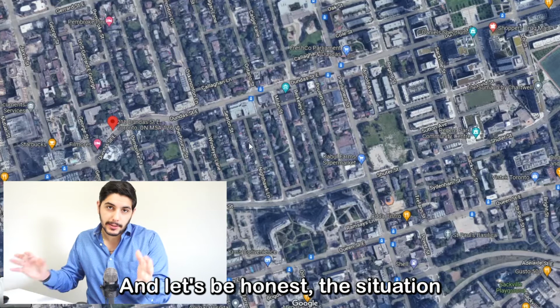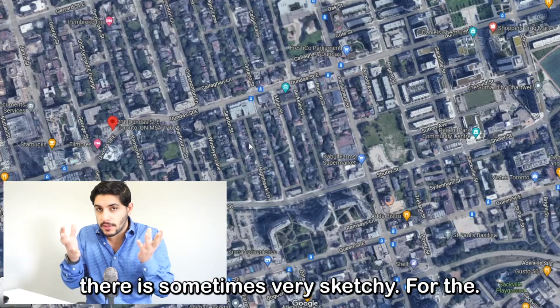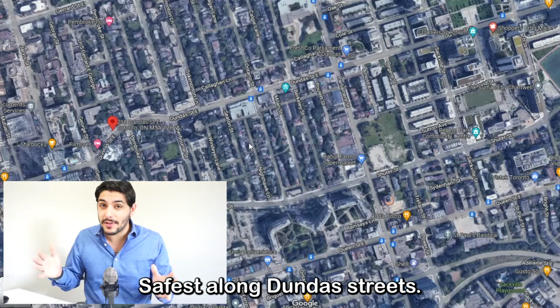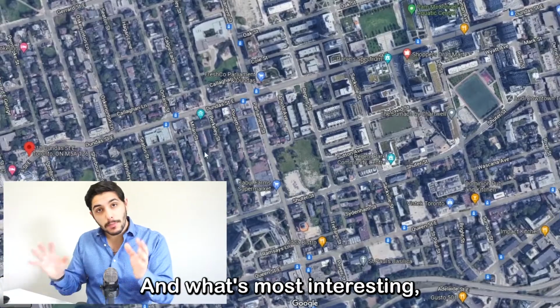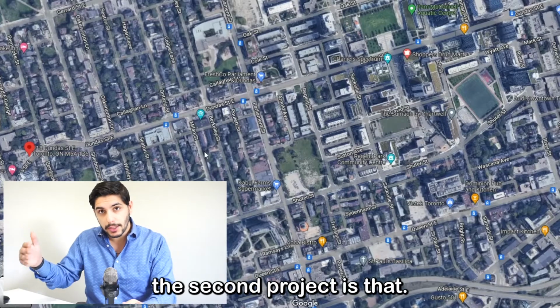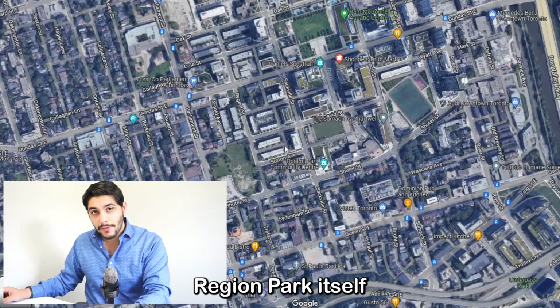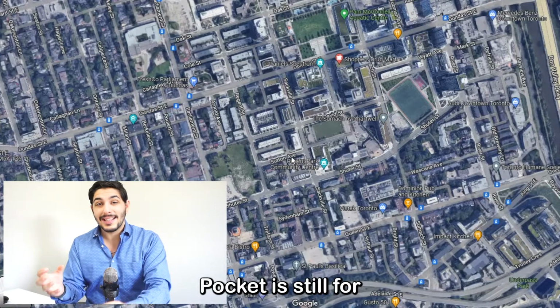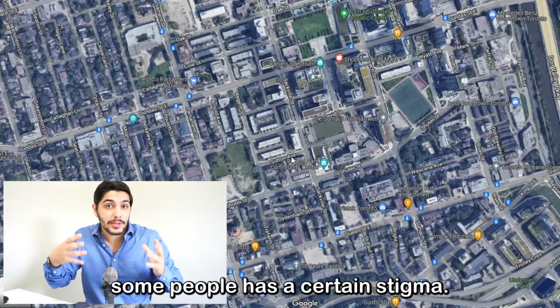And let's be honest, the situation there is sometimes very sketchy. For the longest time, that corridor, that stretch has not been the safest along Dundas Street. And what's most interesting, and this is another thing we will talk about when we talk about the second project, is that Regent Park itself has come a long way. Even though it's the most developed pocket, it still for some people has a certain stigma.